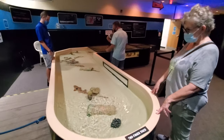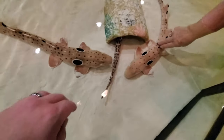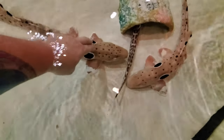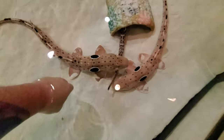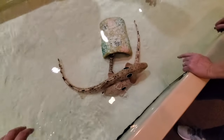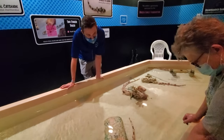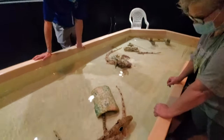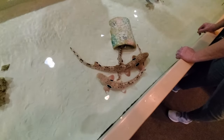Oh, here's the touch exhibit, guys. These are little sharks and you can touch them. Ooh, look at you. Look at that. Yeah. So what would happen if you put your finger in there? Would it bite? If you got something good smelling on your fingers, possible. Oh, okay. But good rule of thumb is that it's got a mouth, it can bite. Look at that. Good idea.